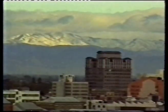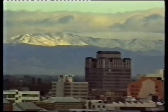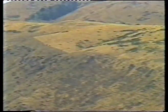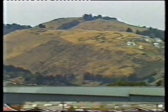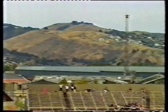Well, in Christchurch, it's early autumn, and as we look out over the Southern Alps, over the central business district of Christchurch, it's a fine, cool morning. There's the Port Hills to the south of Lancaster Park, and as we pull back onto the ground itself, we can reveal that it's a very green outfield, but a very hard and fast pitch, probably a lot bouncier than other pitches used for Benson and Hedges World Cup matches in New Zealand.